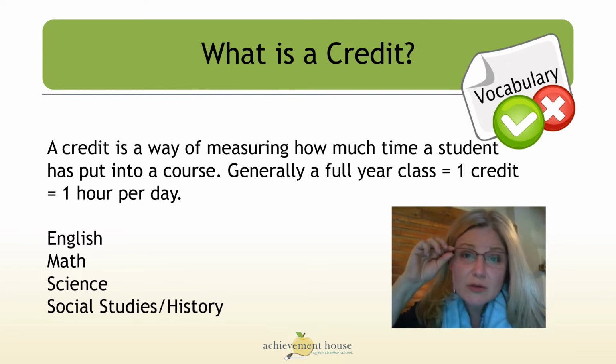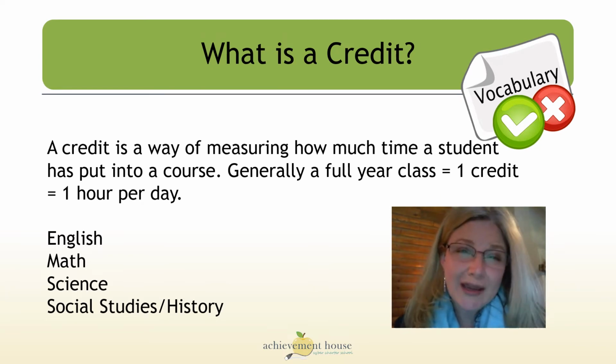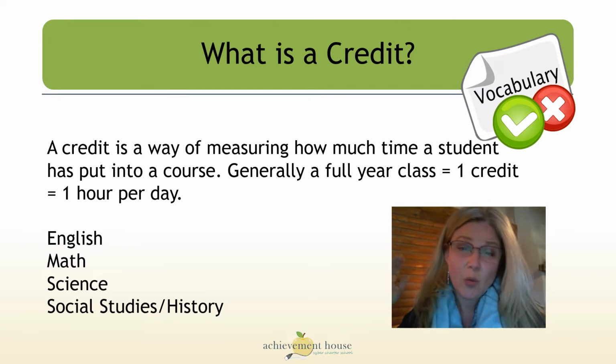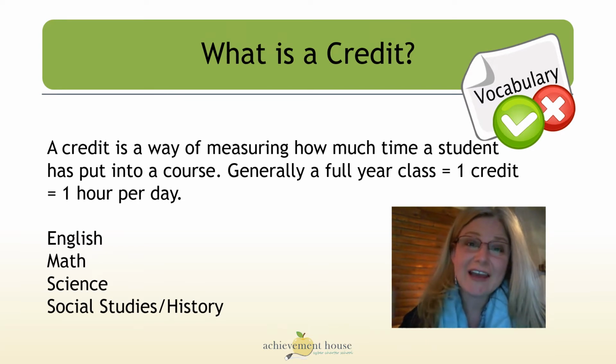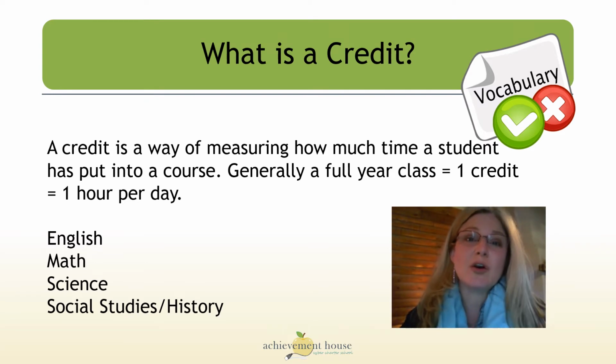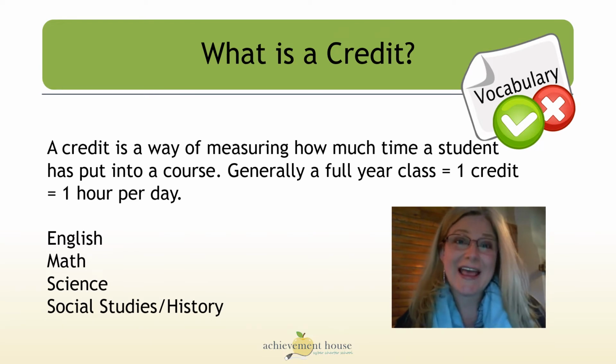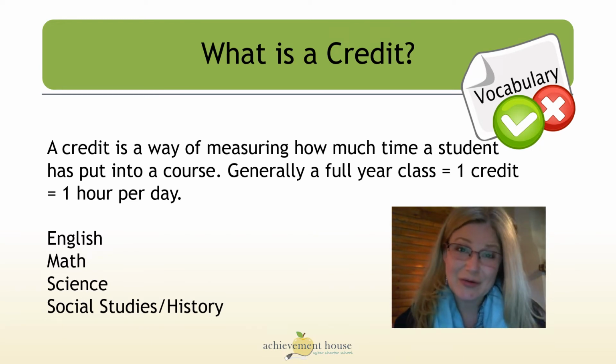Now, back when you're in middle school, they don't actually count for credit. We don't start counting credit until you get to high school. When you get to 9th grade, that is when we start counting credit. So you have 9th, 10th, 11th, and 12th, and that is when credit starts counting. And that is when you add them up, and that is when you're going to start accumulating those credits, and you need to accumulate those in order to graduate.